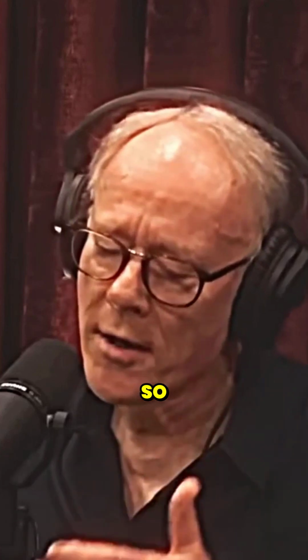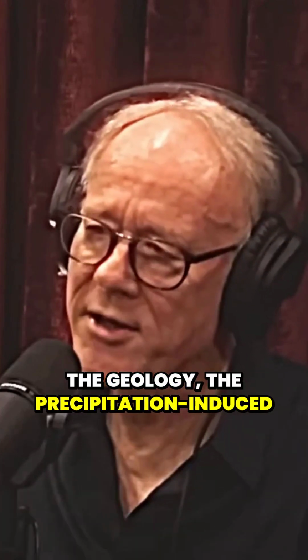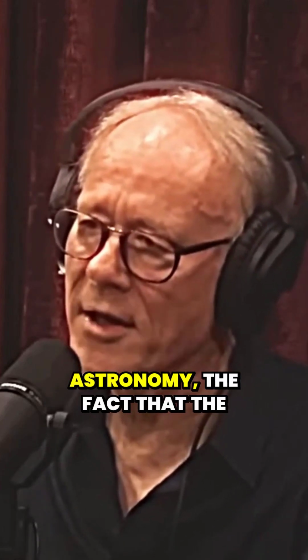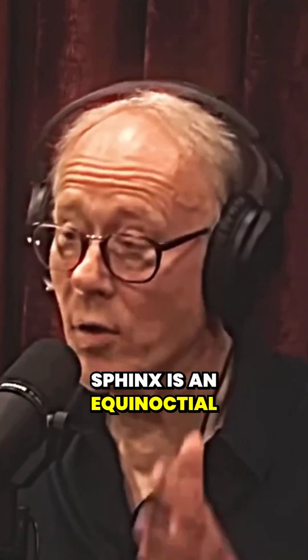Right. So the geology, the precipitation-induced weathering, is one of the pieces of evidence for a much older Sphinx. But the other thing is the astronomy, the fact that the Sphinx is an equinoctial marker.